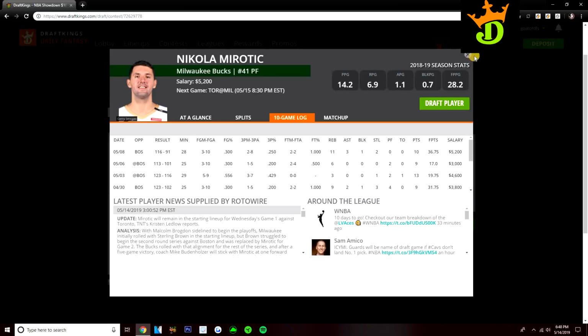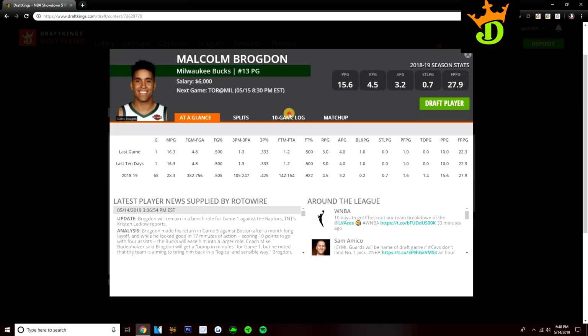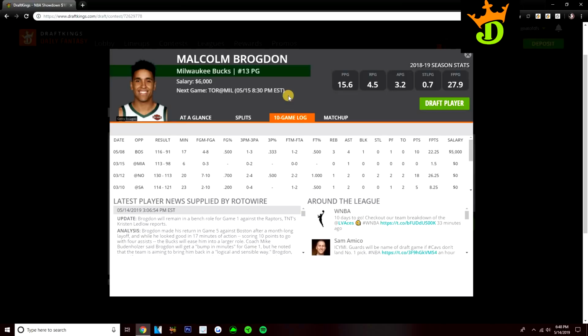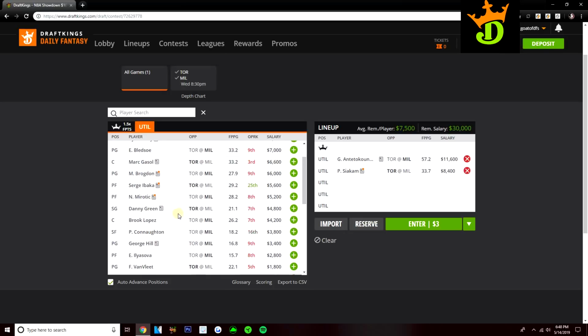I think Brogdon played about 17 minutes off the bench, and they do want to get him more minutes. Pulling up his game log, yeah, he played 17 minutes in his first game back from injury, had 22 DraftKings points. I think Brogdon probably gets about 21, 22 minutes in this game, and then as the playoffs go on, he'll continue to see his minutes slowly increase. At 6K, only seeing about 20 minutes off the bench, I don't know if I want to go to Brogdon, so that's why I kind of like going 800 cheaper to a guy like Mirotic. I think Mirotic is a very good value here.